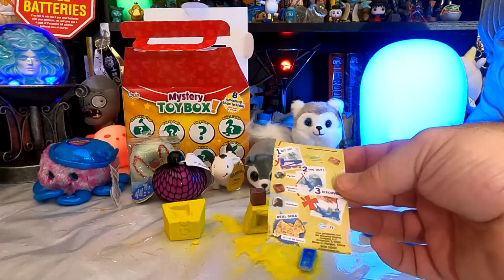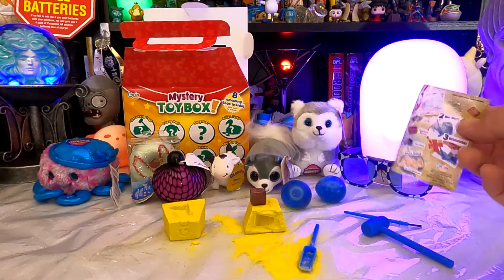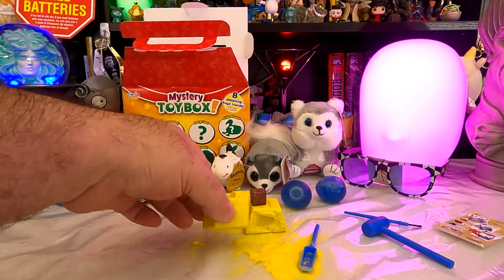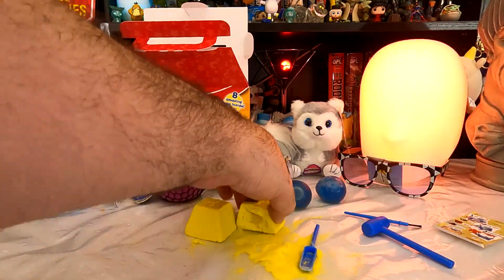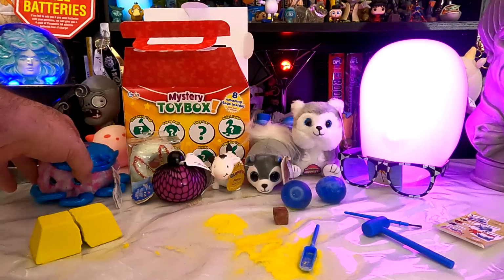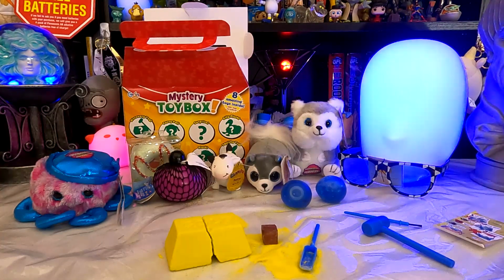I mean, certainly pyrite is shinier, and obsidian is obsidian. And of course, gold is gold, and nobody gets gold. It's probably like one of those little coins like you would get in the Treasure X things. So there we go. That's our mystery toy box. Is that $25 worth of stuff?